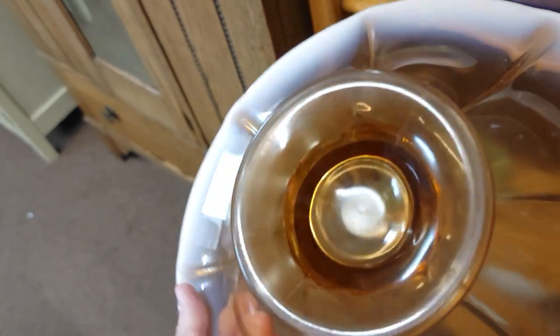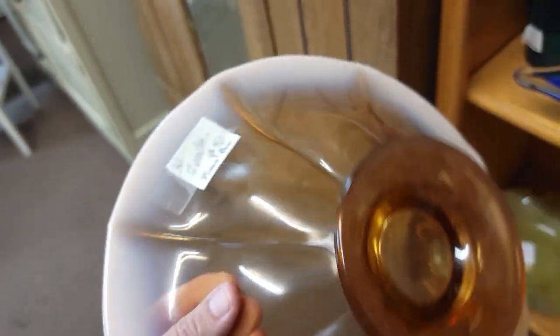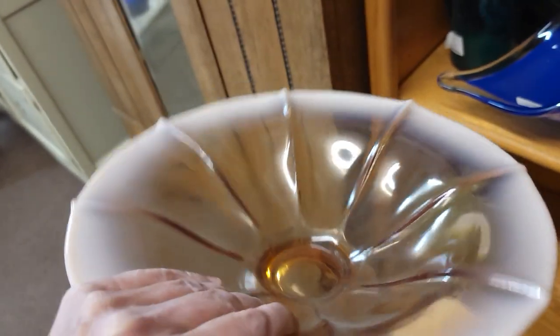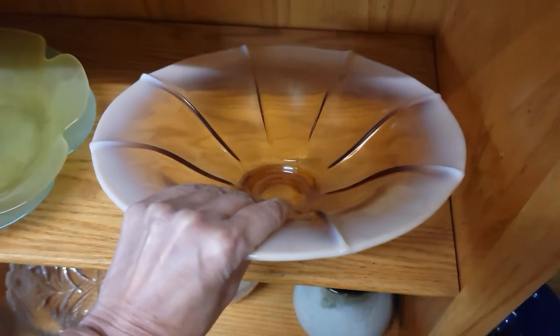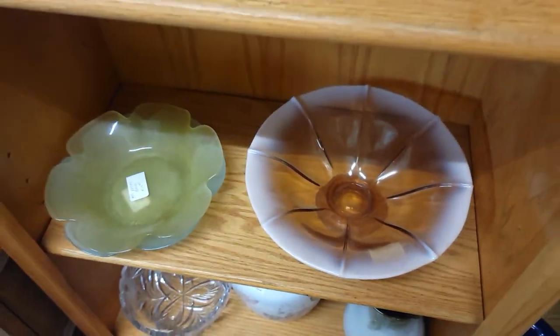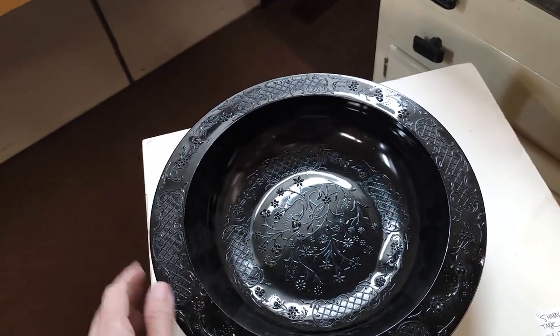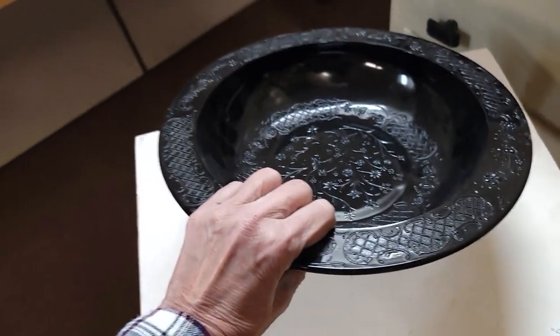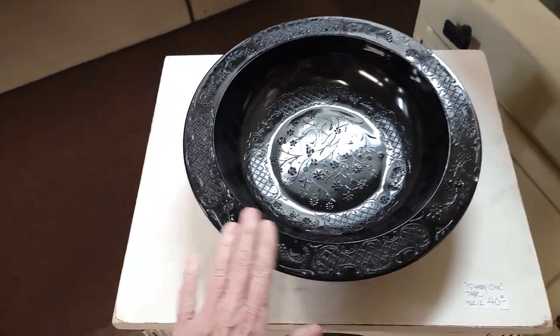Calling it Fenton. I don't think this is Fenton. Well, maybe. I could be wrong. Is that glass? Ooh, it is glass. That's a pretty piece right there. I like that.